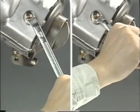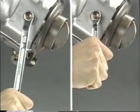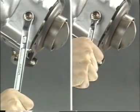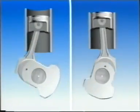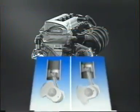This effect is the same as applying a given amount of force with a short and long wrench. The longer wrench tightens the nut with a greater torque. Generally speaking, an engine with a longer piston stroke is a torque priority type that emphasizes power in the low to medium speed range.